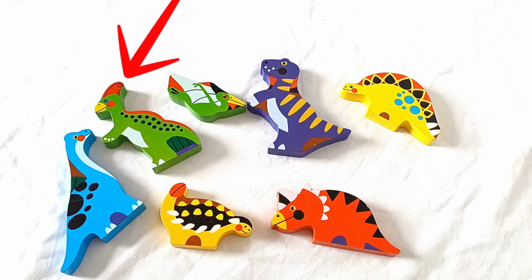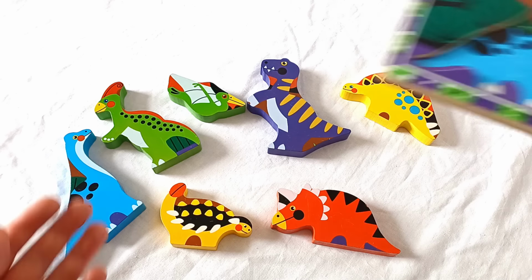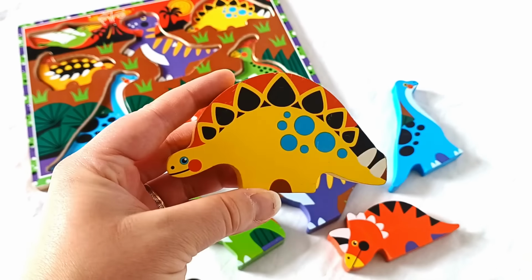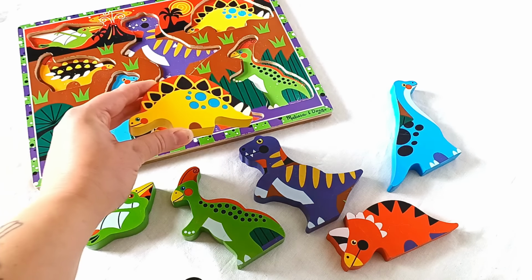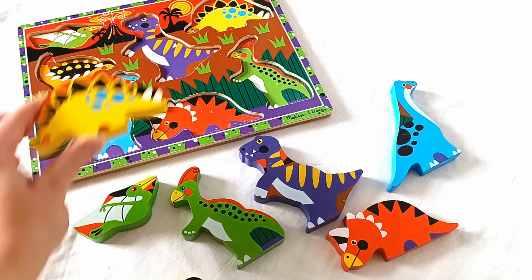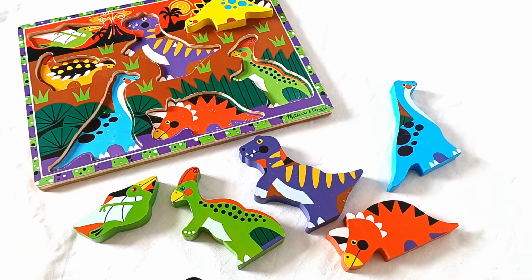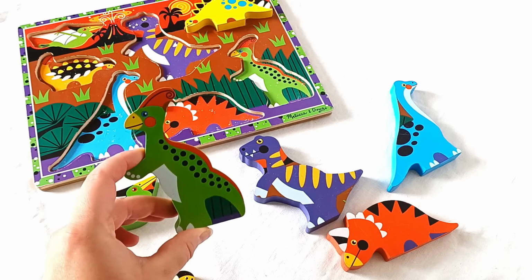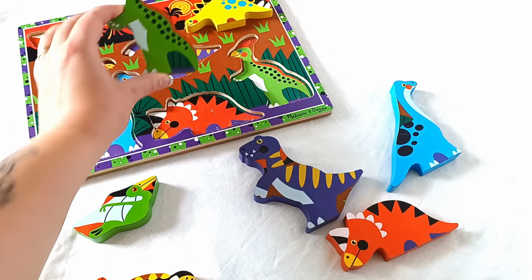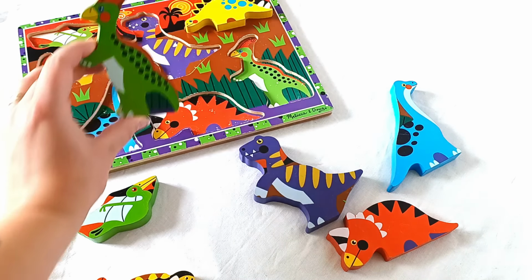This is a tricky one. This is a green parasaurolophus. Now let's put our colourful dinosaurs back into the puzzle. We'll start with our yellow stegosaurus. Does it go here? No, it doesn't fit. It goes up here. Now let's do the green parasaurolophus. Does it go here? No. Where does it go? That's right.